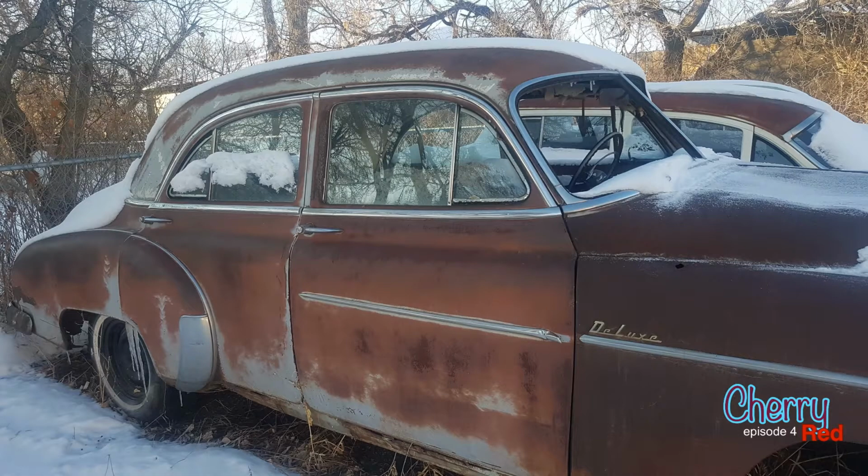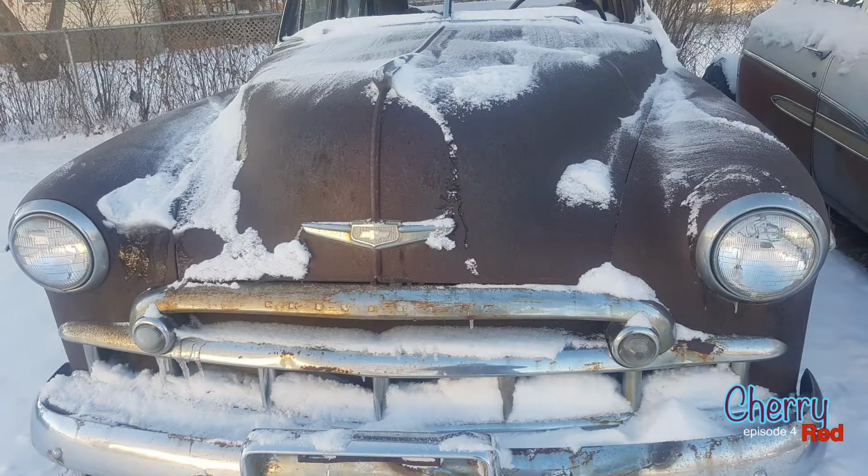So I found online a guy in Mortlach, Saskatchewan, who had a 49 Chev, a four-door sedan, and he wanted $400 for it. So I decided to go down there, and I took my youngest daughter, Esther. We actually made 2 trips. It's 520 kilometers one way.